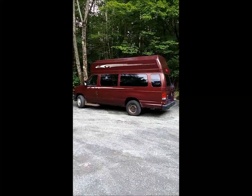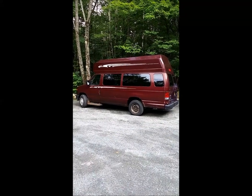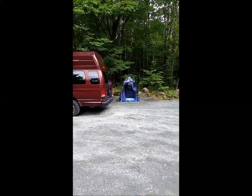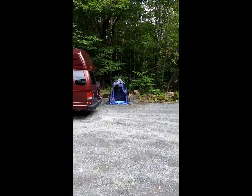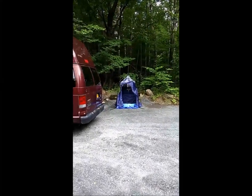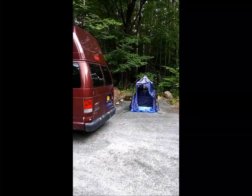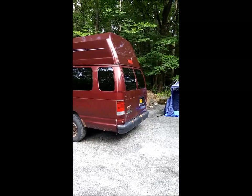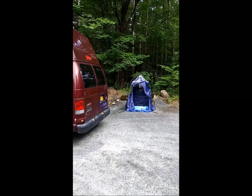One thing I would like to point out is personal safety. If you do not feel comfortable taking a shower or bathing somewhere, don't do it. Just wait. No one's really gonna mind if you are a little dirty. So make sure you're either safely in your vehicle or safely at a campsite or somewhere where you feel comfortable.